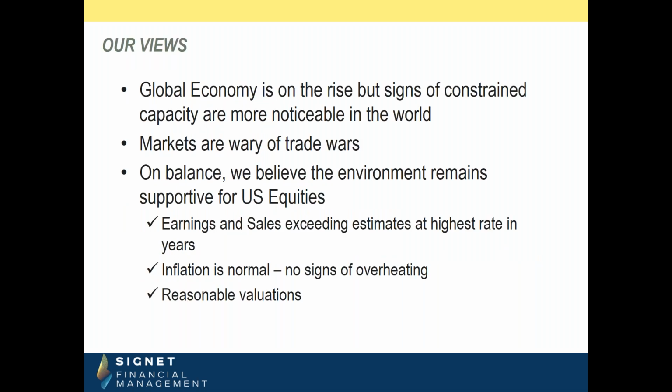So, as you probably all know, the global economy is on the rise. There are early signs that some of the developed economies are starting to feel the constrained capacity out there. The U.S. is actually not in this cohort. The U.S. has only 75% of its production and manufacturing capacity used at the moment, so there's breathing room for the local economy.